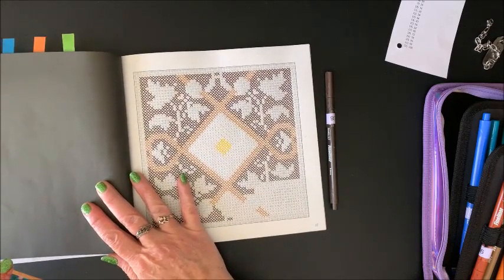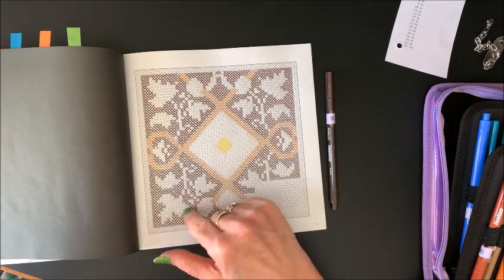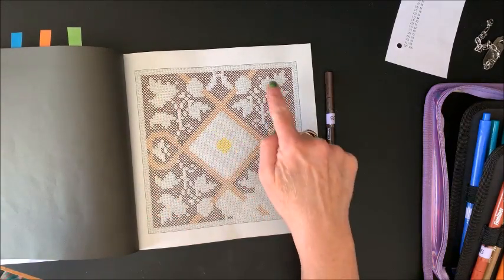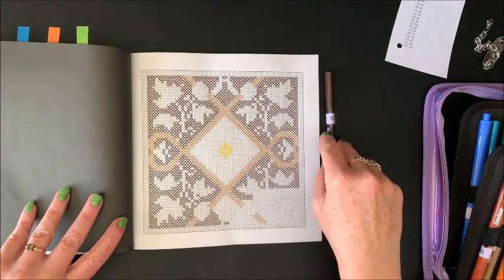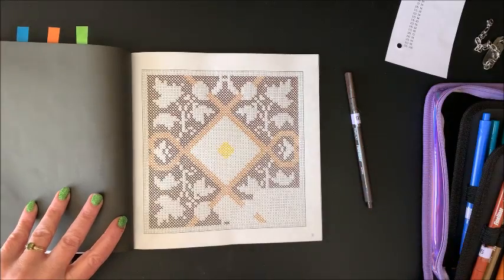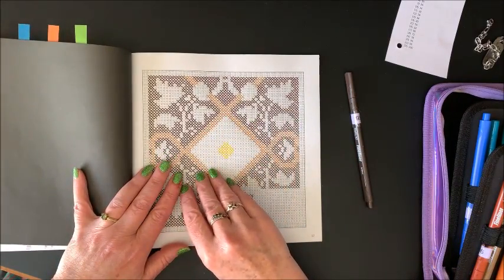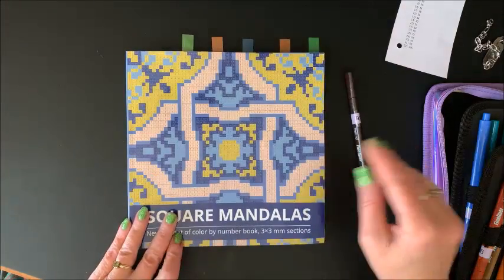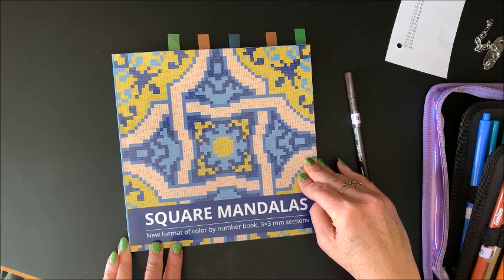So again, this is how far we got this time. I think it's looking really cute. I can't wait to see how it's going to look with the colors in, I'm assuming, the leaves. But yeah, how do you like it so far? I think it's looking kind of neat. So, hope you enjoyed this color and chat. Again, this is from Square Mandalas by Belba Family.